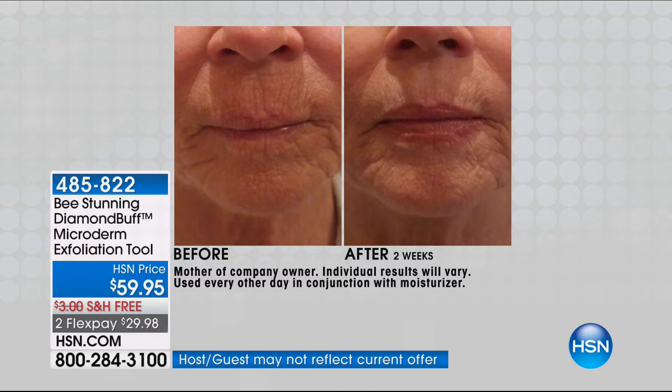You know, Amy, it's great for oily skin. It's great for dry skin. If you've got oily skin, the dead skin lies on the surface of your skin, traps the oil, clogs your skin and stretches out your pores. If you have dry skin, the Diamond Buff just exfoliates off all that dead skin, and then your products can literally penetrate and hydrate. And that's why you see these results so quickly. But I want you to look at her upper lip.